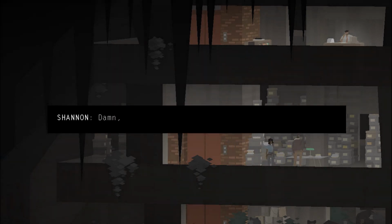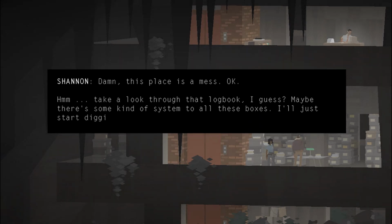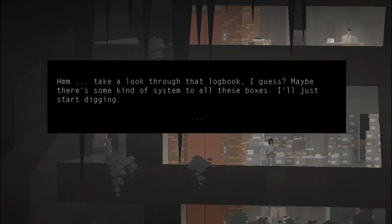Documents. Damn, this place is a mess. Okay. Take a look through that logbook, I guess. Maybe there's some kind of system to all these boxes.